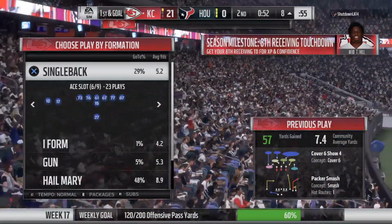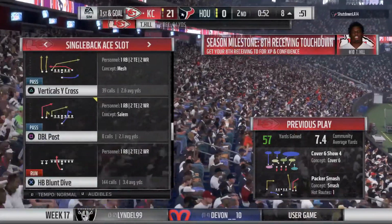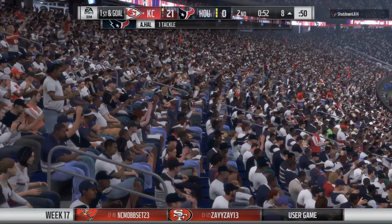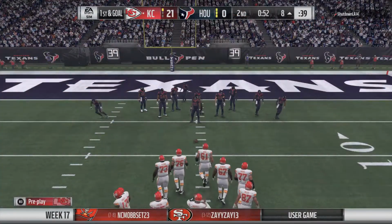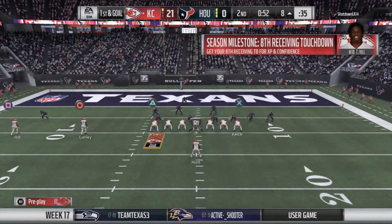And now we won't see a play on first down. We're going to get a timeout instead, as they get the stoppage with a little over 50 seconds to go in the first half. 1st and goal from the 8. No, check, Patriot! Here we go.